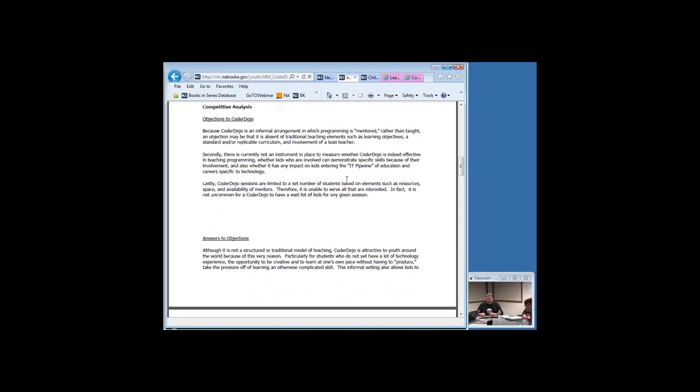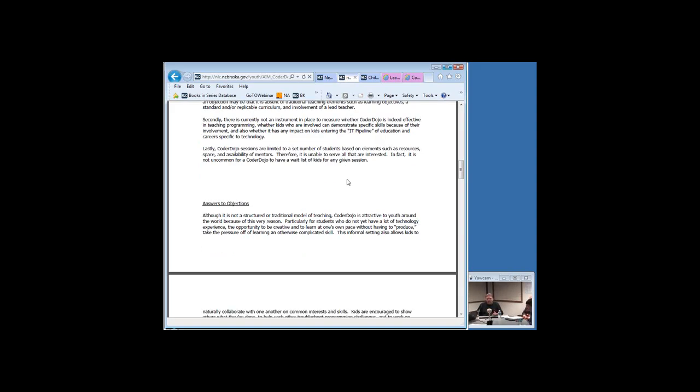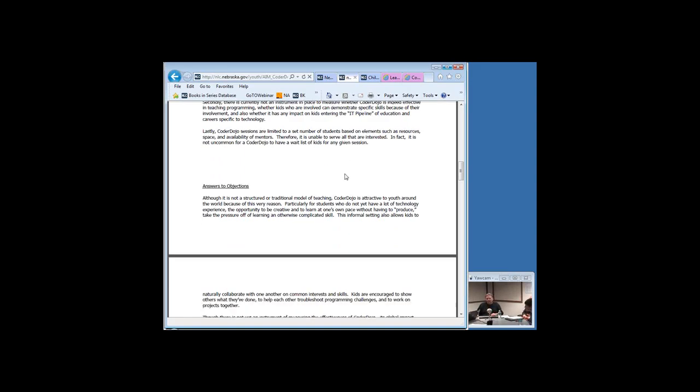This isn't a curriculum-based program, which some educators I've heard mention you need to have. It's exploratory, using tools, but that's fine. This can dovetail into curriculum that is offered in educational institutions or coding programs. So that's one of the common objections.